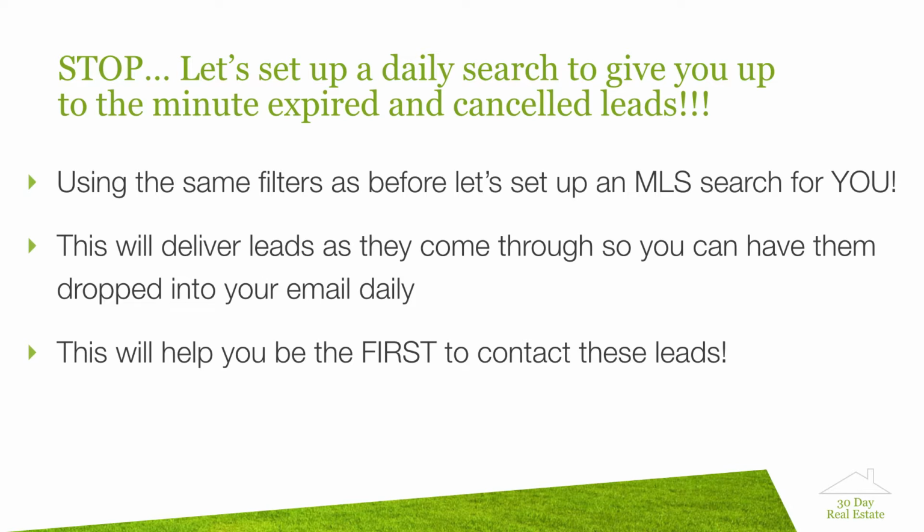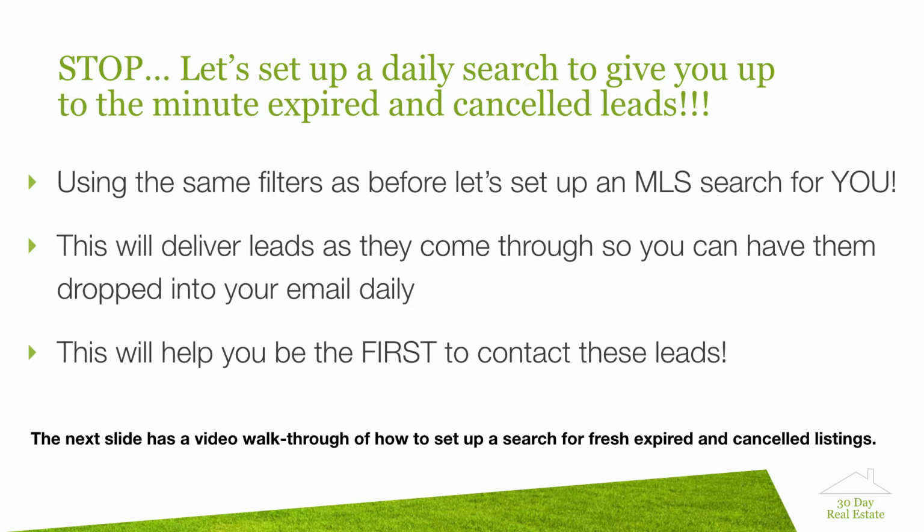So they're going to have other people that call them. There's going to be other people that try to get that contact info or found a way to do it. You probably won't be the only one, but I guarantee you'll be one of the few doing it. So it's very important that you're first to that potential client, delivering value and giving them a good reason to not give up and use you. We have a walkthrough of how to set up this search to get you fresh, expired, and canceled listings.